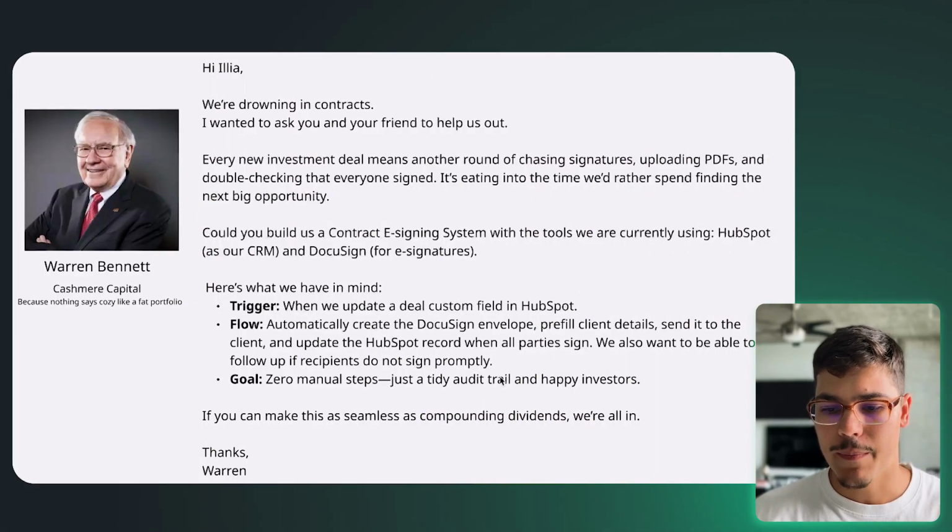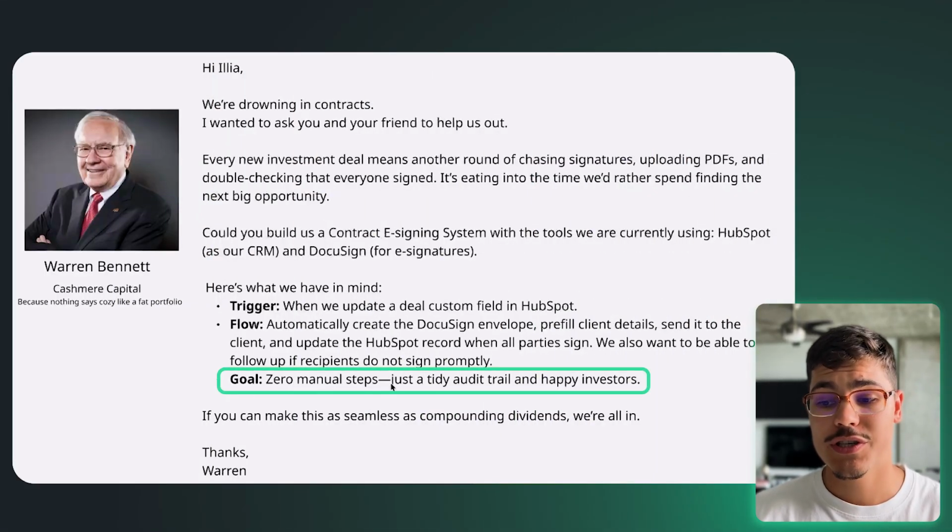So obviously all these components, all these parts of the process right now, Warren's team is doing manually. They are sending the envelope manually, they have to trigger it and they have to upload documents there. They have to pre-fill the document with all the customer information that's needed for the document. And then they also need to collect the completed document from DocuSign and probably upload it somewhere else. So he has an idea. The goal is 0 manual steps, and he wants just a tidy audit trail and happy investors.